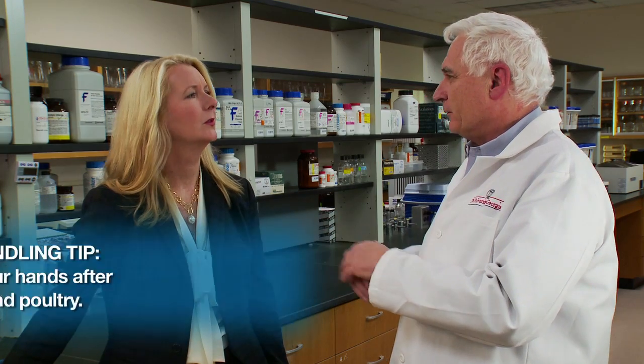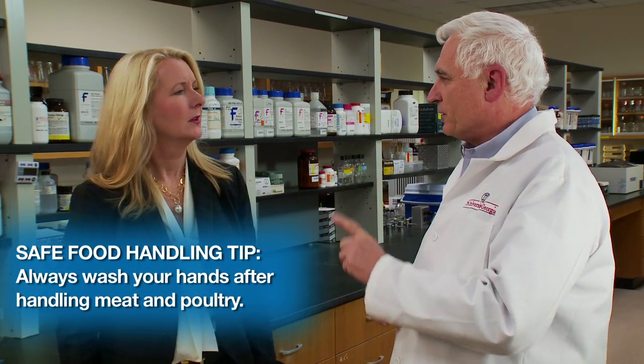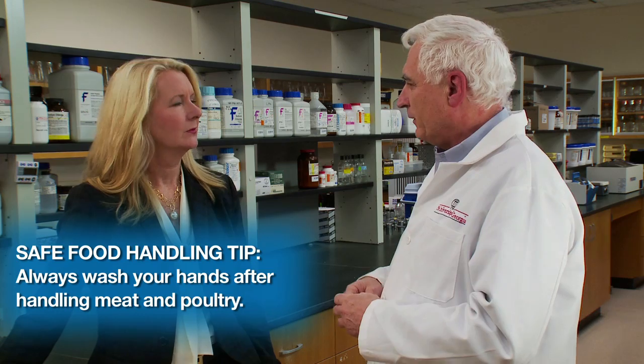Good food handling practices. As part of those good food handling practices, always wash your hands after handling the poultry. This is one of the first recommendations that our Centers for Disease Control has in good food handling practices. And a lot of people forget about that.